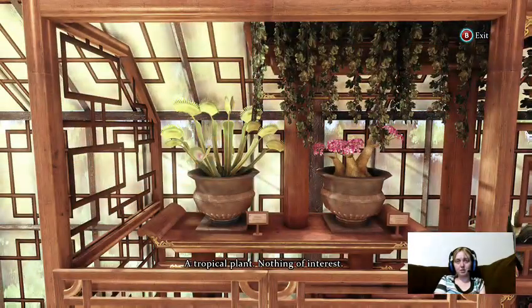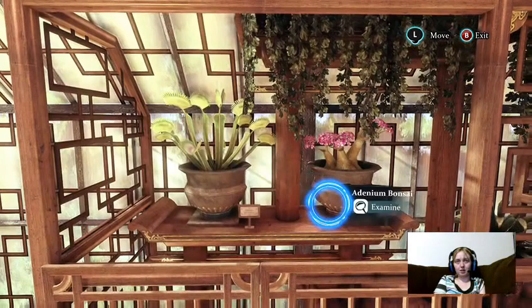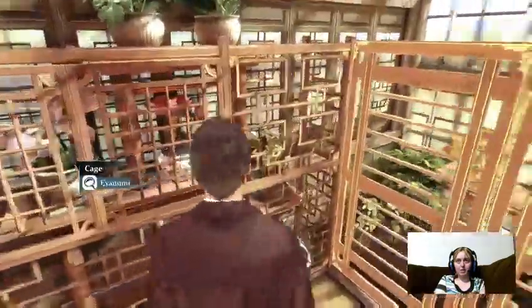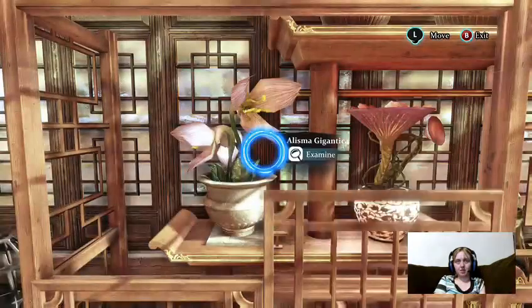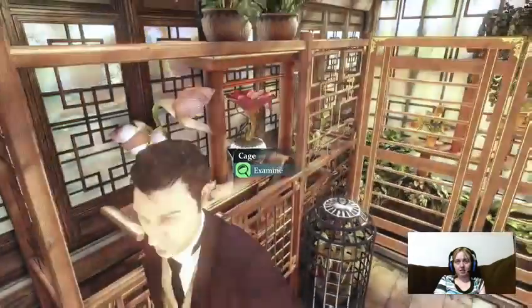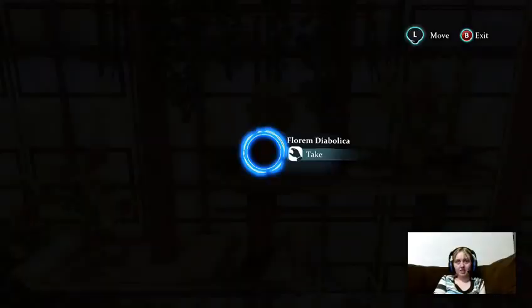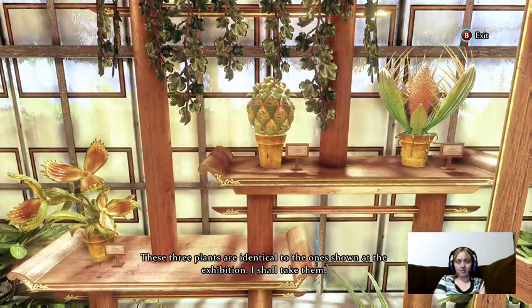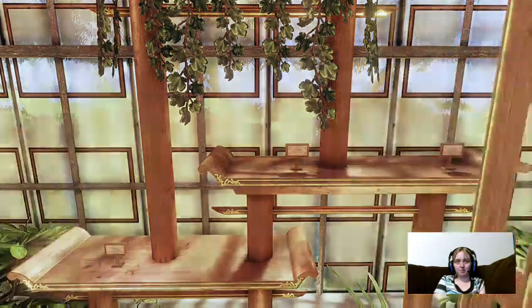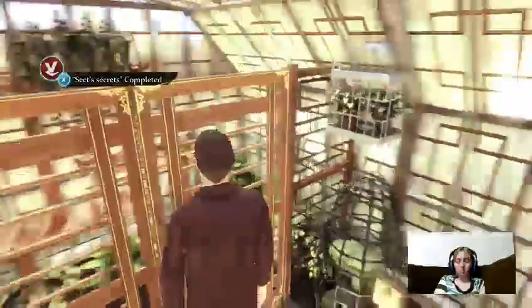It'll probably be the last one we look at. Nothing of interest. That's how it goes, right? The last plant you look at is the important one. That's why they put it all the way at the end of video games. Probably. Just in case I overlook it, I'm gonna check all of them, even though it's probably the last one. A tropical plant. Yep. These 3 plants are identical to the ones shown at the exhibition. I shall take them. Well, that's because they took them.